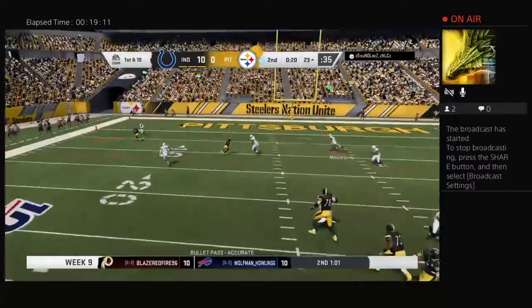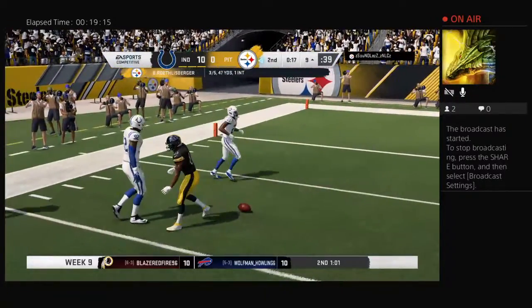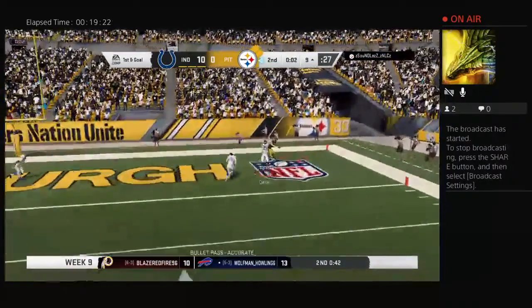Play fake to Conner. Now Roethlisberger. James has got it. Complete. Back-to-back nice gains. That one for 14 yards and another first. A first opportunity for the Steelers in the red zone.